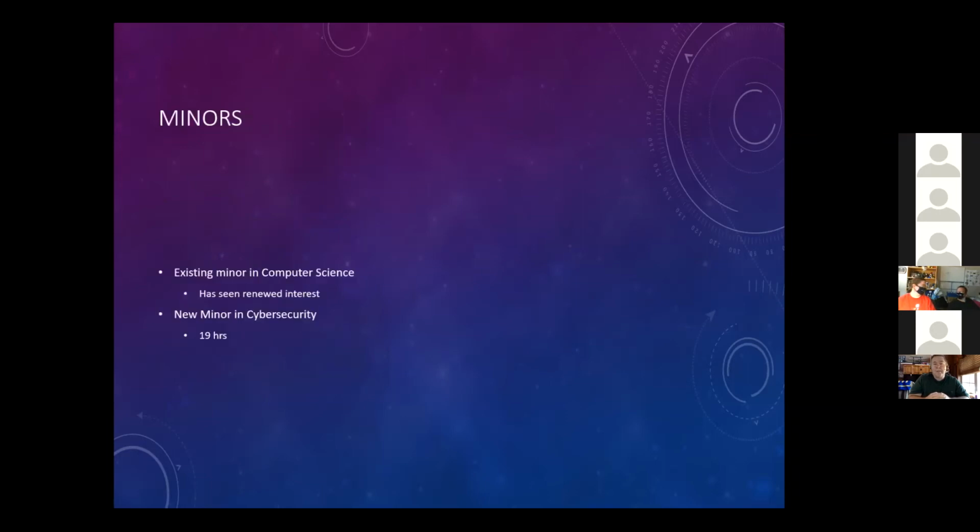Okay, next slide. We already have a minor in computer science that's been around for a long time, but we're starting to see more interest in it. But we just added a new minor in cybersecurity because that's certainly a hot area. So that's mostly for our majors, but also quite a few STEM people are interested in doing that minor. It's about a 19-hour minor.